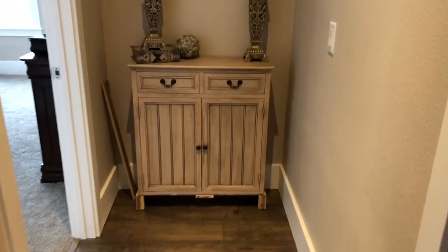We feel like it really helps with sound. We have to build a little door for here. This is just like an access panel for behind the fireplace, so that needs a door. But here's what you see. Here, I'll turn the light on. Here's what you see as you're walking down the hallway.